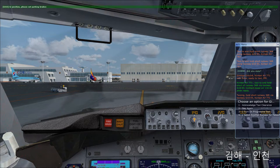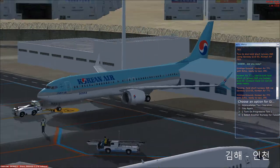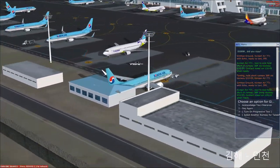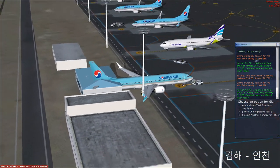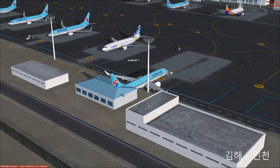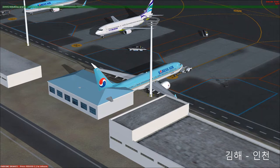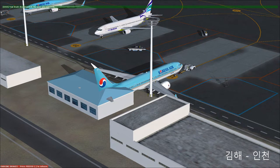Set parking brakes. Kimhae Ground, Korean Air 771 with Echo, ready to taxi IFR. Korean Air 771, taxi to and hold short of runway 36 right using taxiway Golf 10, Echo 5. Contact tower on 118.45 when ready. Taxi to and hold short runway 36 right via taxiway Golf 10, Echo 5, Korean Air 771. Taxi, hold short runway 36 right using taxiway Golf 10, Echo 5, Delta Oscar 898. Tow truck disconnected. Bypass pin removed.